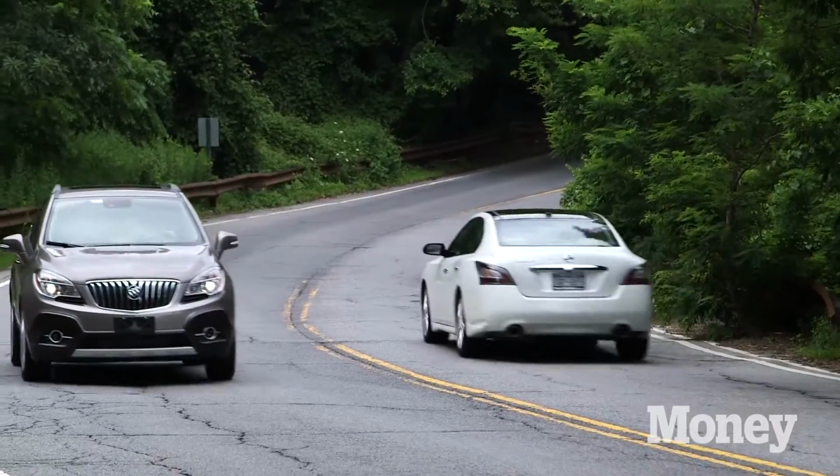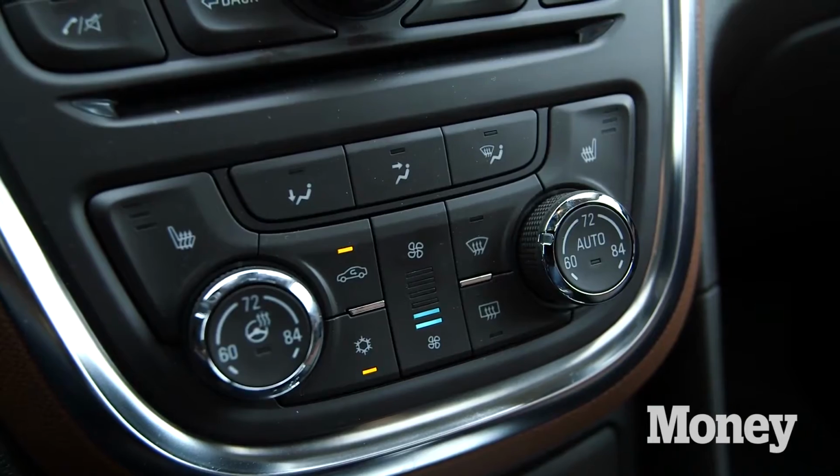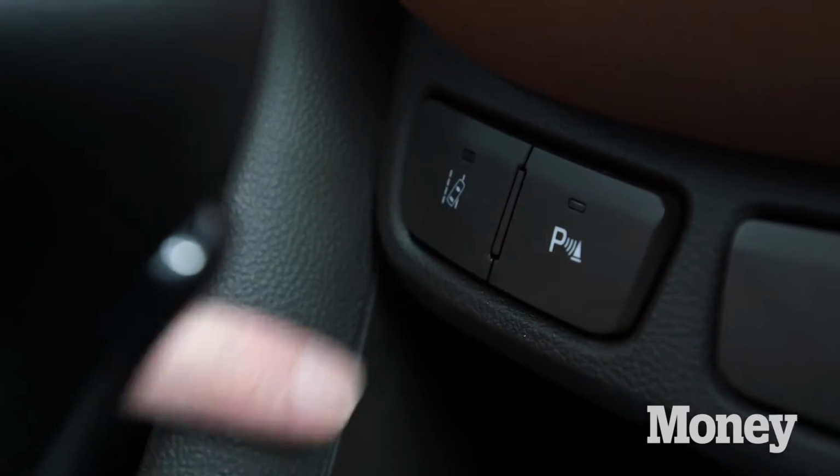Now, this model Encore, of course, comes with a nav system and a control panel that's a little bit more complicated than something out of NASA. Why GM does this with this car, I don't know, but it's a problem with a lot of cars. It shouldn't take you 20 minutes to try to figure out how to run the nav system.